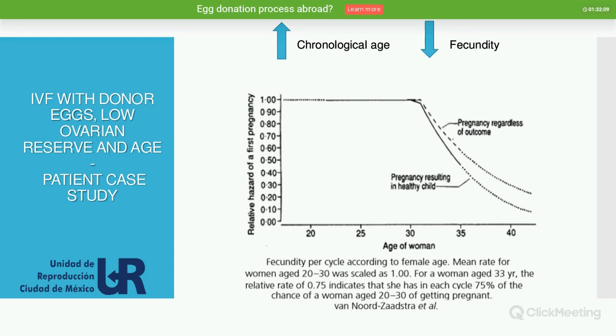The mean rate for women aged 20 to 30 was scaled as 1, as we can see here. So for a woman aged 33 years, the relative rate of 0.75 indicates that she has in each cycle 75% of the chance of a woman aged 20 to 30 of getting pregnant. But what about a woman of 35 years old? She has 30% of the chance of a woman aged 20 to 30 years. And a woman of 40 years, for example, has only 50% of the chance of a woman aged 20 to 30 of getting pregnant.